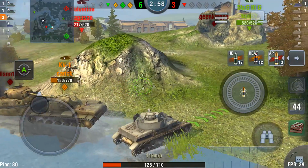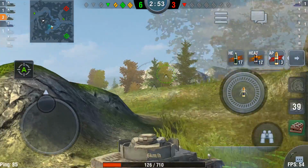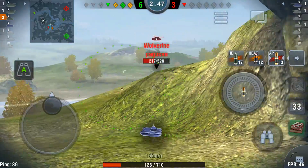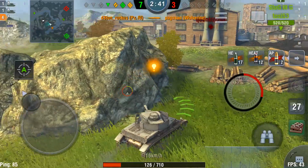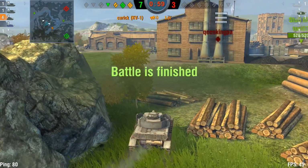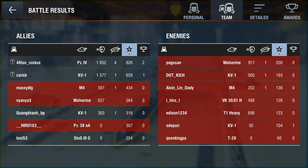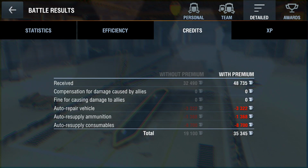Swap positions with Carrick. Now, just debating what ammo to go with here. What is this guy going to do? I go to flank, but he appears, and side of the tank with AP will do it. So a top gun and a second class for that one. 1.8 for me and 1.6 for Carrick. 11 shots fired, 8 damaging shots, and 35,000 credits.